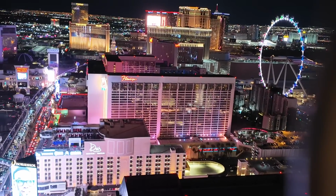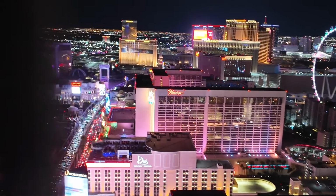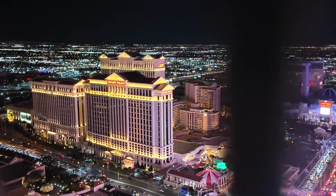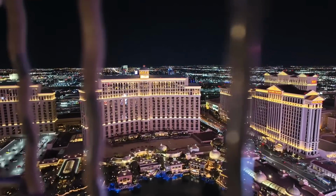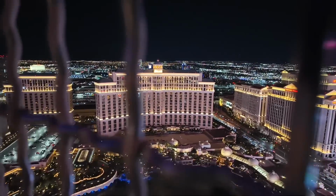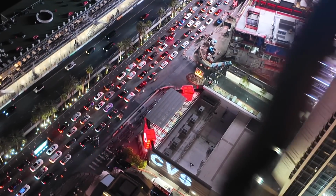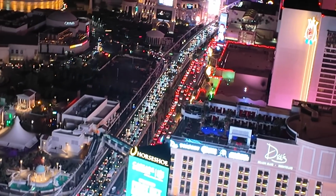There's the Flamingo, the Venetian, Trump Tower, Treasure Island, Caesar's Palace, Bellagio. Oh, this is so cool. Look at this traffic down here. Definitely bumper to bumper congested traffic.